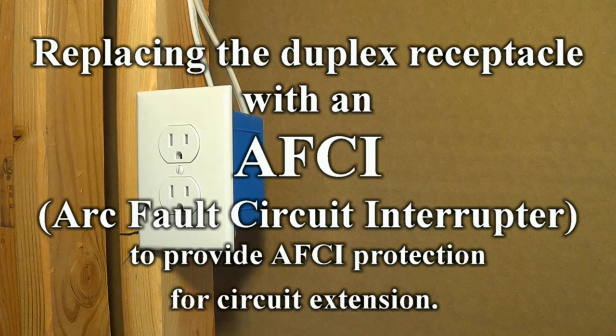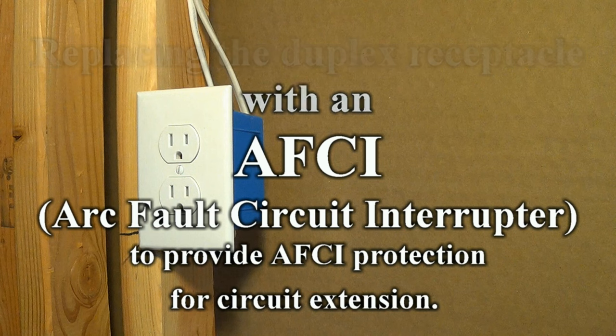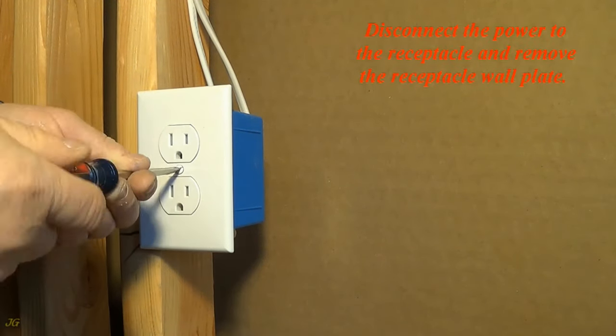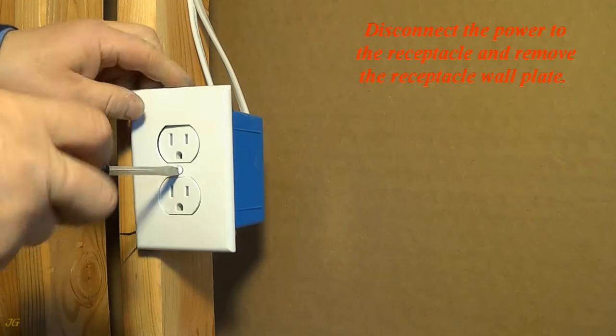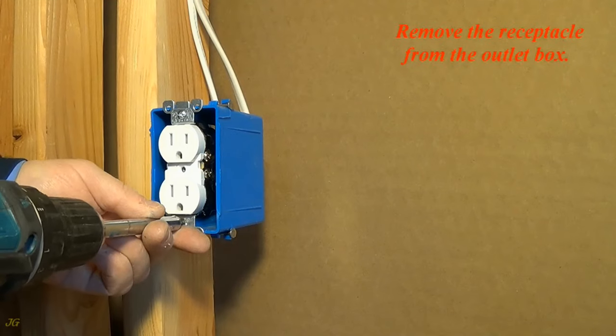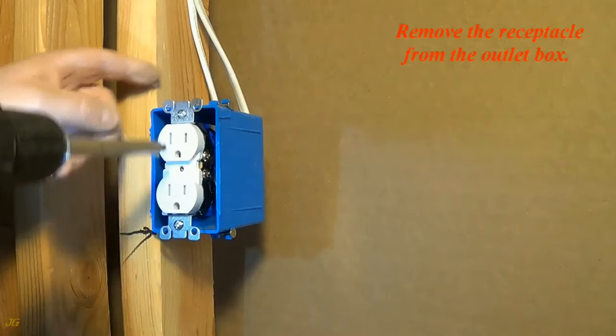Replacing the duplex receptacle with an AFCI, arc fault circuit interrupter, to provide AFCI protection for circuit extension. Disconnect the power to the receptacle and remove the receptacle wall plate. Remove the receptacle from the outlet box.